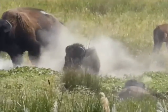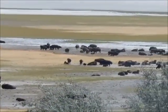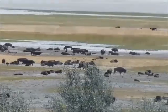They love rolling around in the salt. It cleans off the insects. This herd stretched out over a mile. There are over 700 animals.